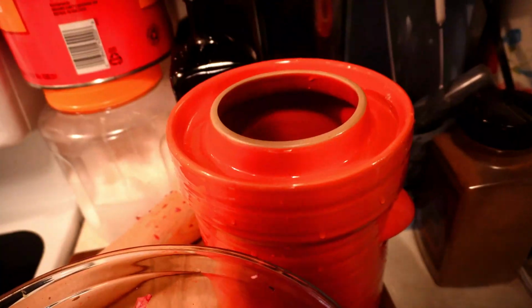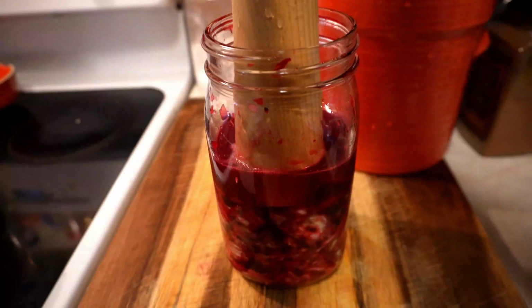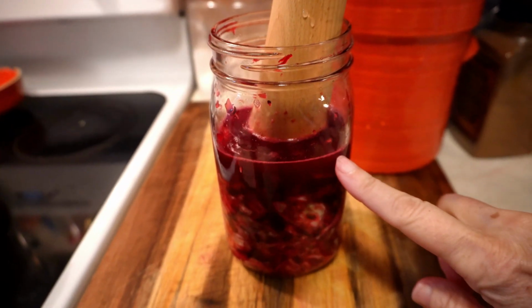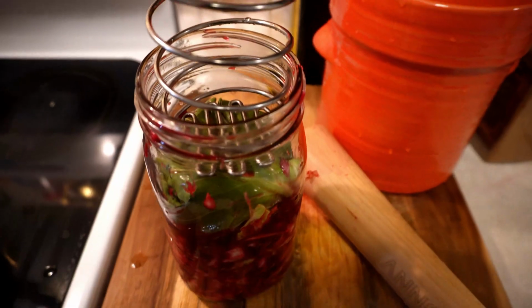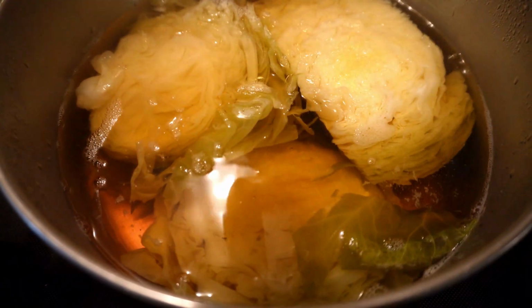You can put your cabbage in a crock container, especially made for fermentation, or you can use a mason jar. I put a cabbage leaf on top and a spring weight. The broth is ready, and the sauerkraut is ready to ferment for a couple of weeks.